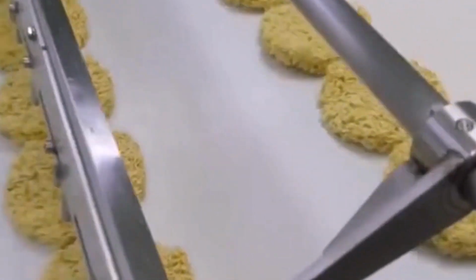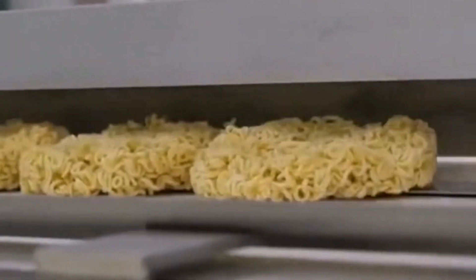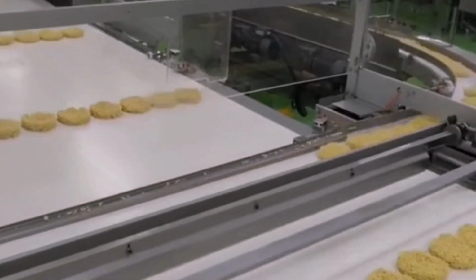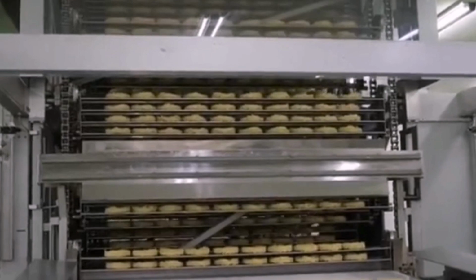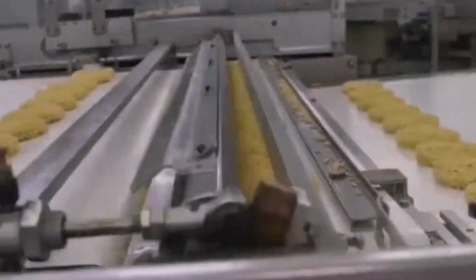Each process is designed with the precision of a well-rehearsed orchestra, ensuring that each package of noodles offers the same satisfying experience. But what happens after the noodles are dry and ready for packaging? The answer lies in the seasonings and condiments that give each bowl of instant noodles its unique flavor and personality.